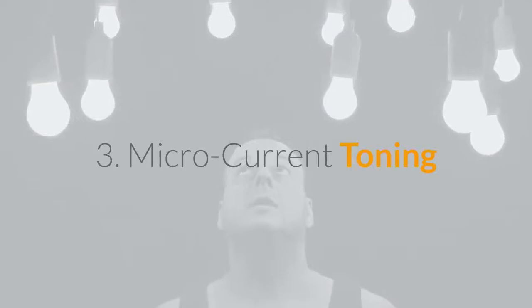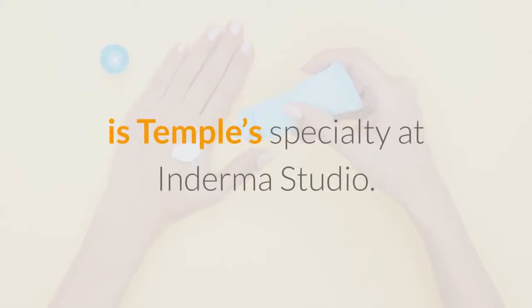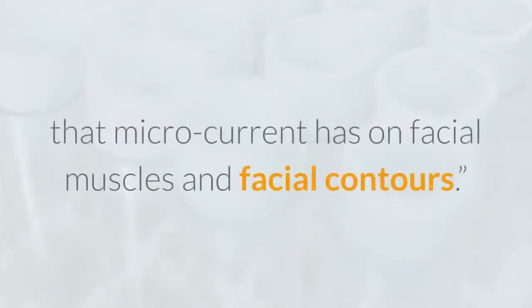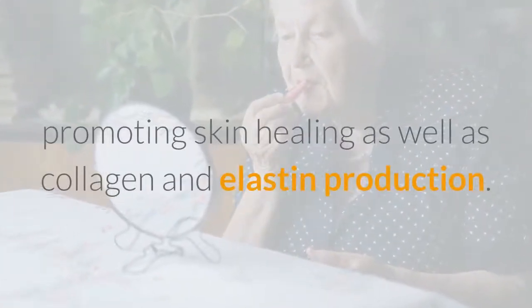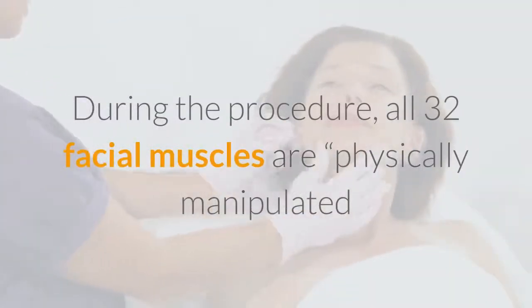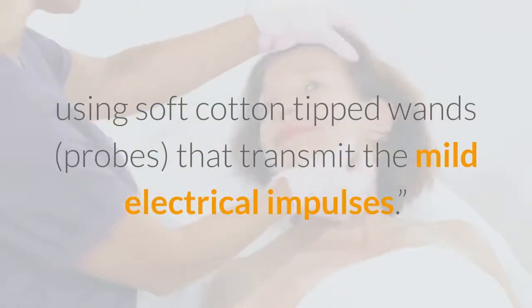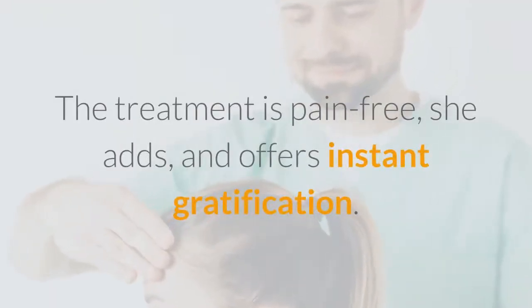3. Microcurrent toning. Commonly described as facial toning, microcurrent is Temple's specialty at Inderma Studio. It is her preferred procedure for non-surgical facelifts, she says, due to the dramatic lifting effect that microcurrent has on facial muscles and facial contours. Microcurrent instantly plumps out deep lines and wrinkles, promoting skin healing as well as collagen and elastin production. During the procedure, all 32 facial muscles are physically manipulated using soft cotton-tipped wand probes that transmit the mild electrical impulses. The treatment is pain-free, she adds, and offers instant gratification.